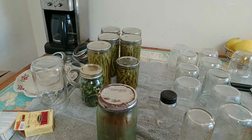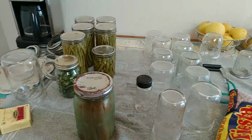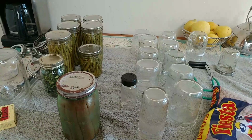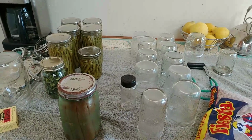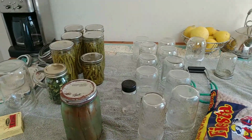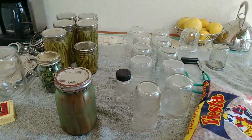Salmonella is something that you can't see. You have to be very cautious when you can. You have to follow all of the directions. You have to sterilize your jars, even for a pressure canner, especially for a water bath canner.